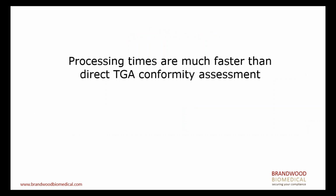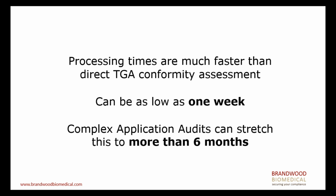Now, in terms of processing times, we have seen from experience they're much faster. Obviously the CE certificate pathway is much faster than the TGA conformity assessment certificate. In terms of applications, we have experience that can be as low as 1 week turnaround time. If you're dealing with class 3s and application audits, however, you could be looking at something like 6 months. The timeline is really variable, depending on the quality of the documentation as well as the resources, as I mentioned earlier.